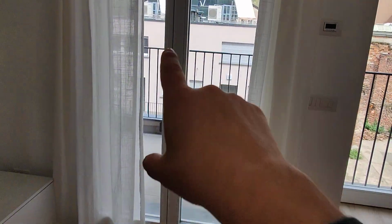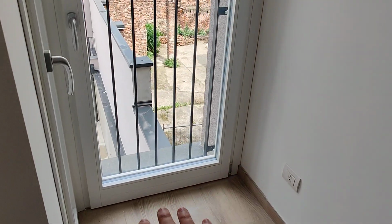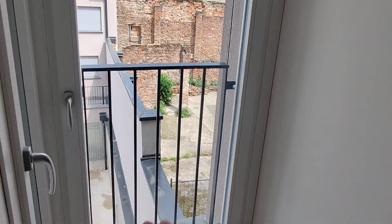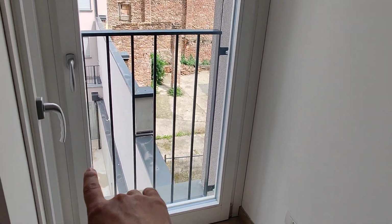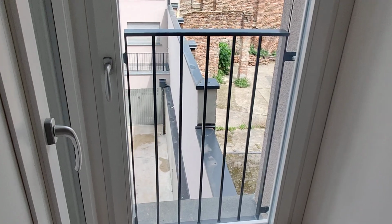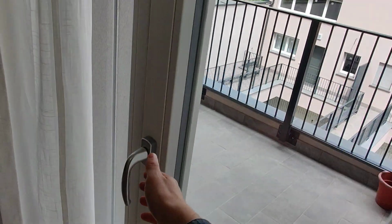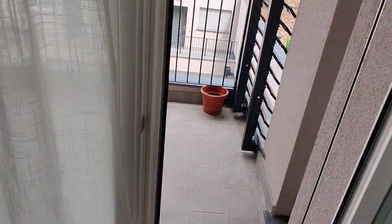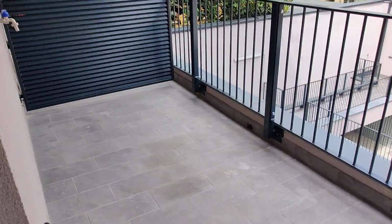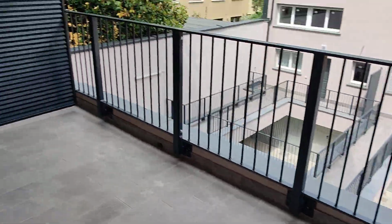And then here you have access to another balcony, but here there will also be a remote working station. So there will be a desk with a chair, with everything you need to work from home. That also is coming. And then we have the balcony, the main balcony right here. This one looks on the inner side, so it's even more quiet than the one before.